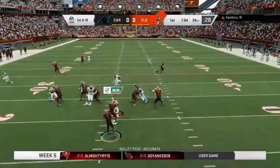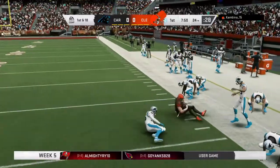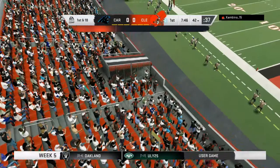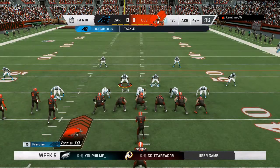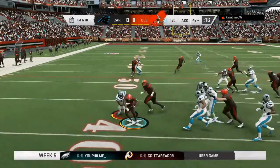Now a play fake, and it's Newton. And it's hauled in by Austin Hooper. And they get him down, but not before he takes it across the 40-yard line. An early statement on the game's first play. 18 yards and a first down. One play has him up past the 40 already, and another 1st and 10.